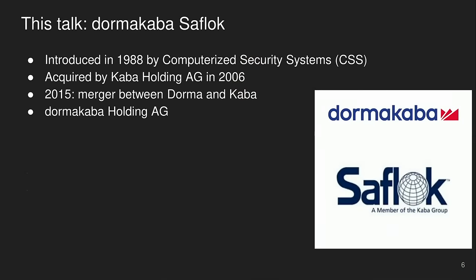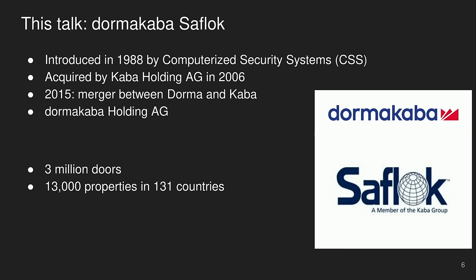So this talk is about dormakaba Saflok. It was introduced in 1988 by Computerized Security Systems. Back then, it was a magstripe lock, and then they became RFID locks. It has a kind of weird corporate history. Computerized Security Systems was acquired by Kaba in 2006. And then in 2015, two companies called Dorma and Kaba merged, and now it's called dormakaba. Saflok is used on 3 million doors in 13,000 hotels in 131 countries. So this is one of the biggest brands of hotel locks.